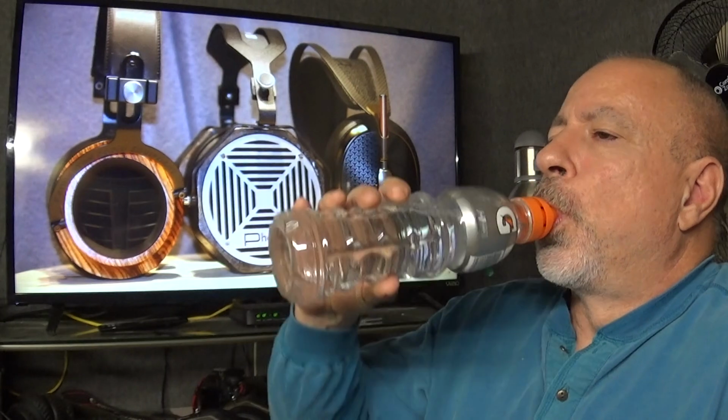And like I said earlier, the Meze definitely is on the bassy side of neutral, and definitely has the most weight to the bass of the 3. Definitely an emphasis on the bass. I would say probably 5 or 6 decibels away from being neutral. If you took a dead neutral headphone and gave it about 5 or 6 decibels of boost in the lower mid bass, you'd be about the same place as the Meze is.